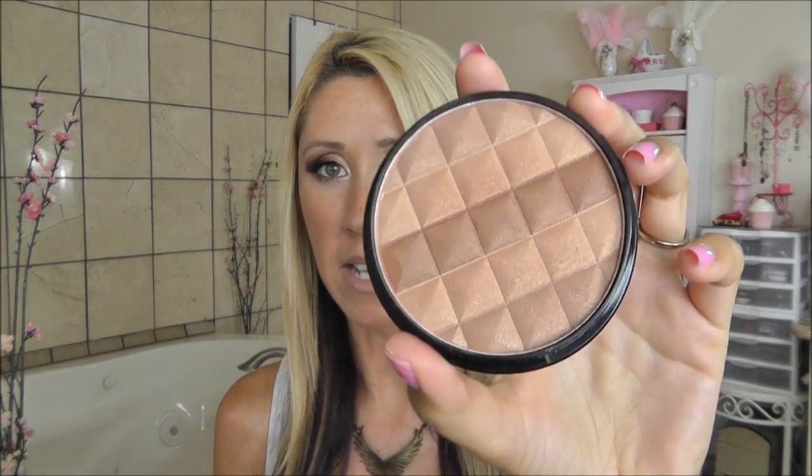Now for more affordable alternatives for bronzers with shimmer, I do have a few here. This is Sun and Bronze by NYC. This is actually one of my favorite drugstore bronzers. So this is in the color Fire Island Tan. And they make these in, I think, three or four different shades, but this one is my favorite. It's kind of like the medium tone one.